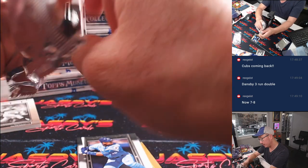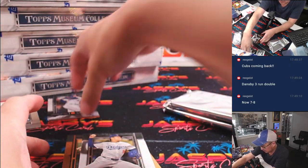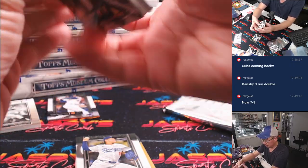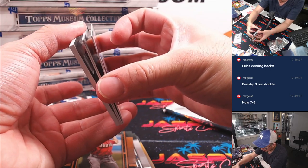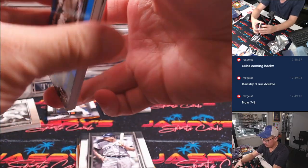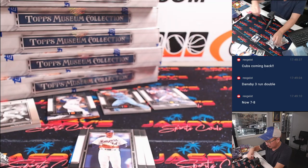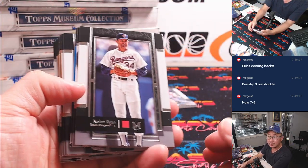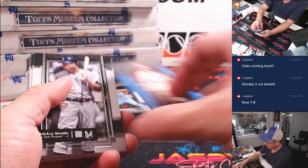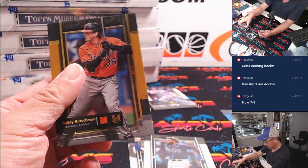Ooh, this feels like the frame. It is. Got a silver frame here. Base cards first. All cards shipped. And good luck. To 150. There's the Babe. There's Yamamoto, Caminero, and an Adley to 199.